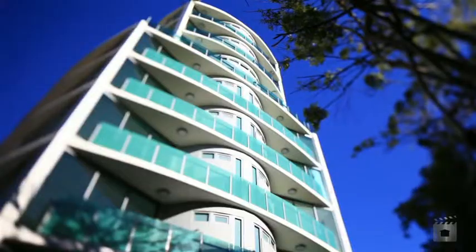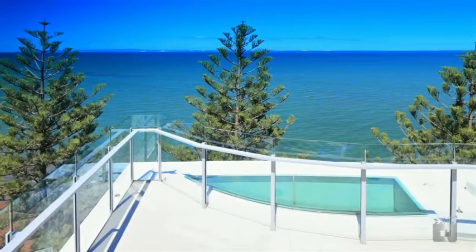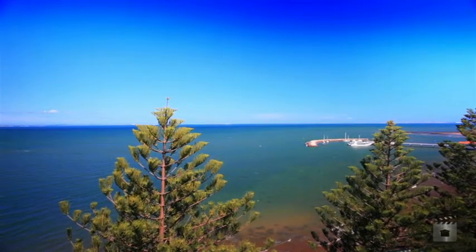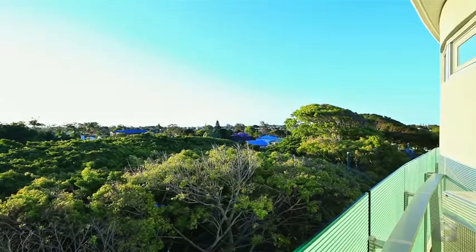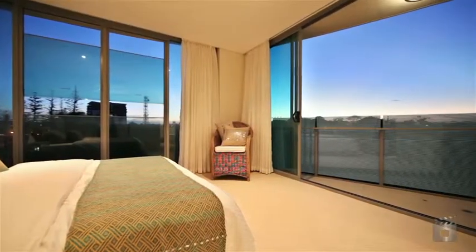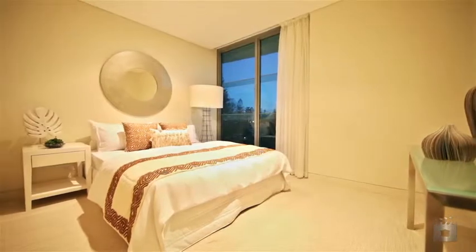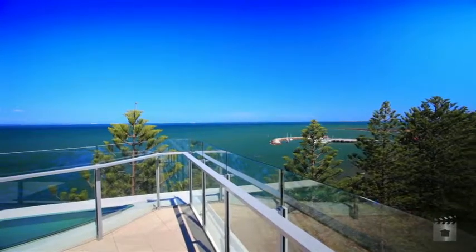16 Prince Edward Parade is perfectly located right on the beachfront, with every apartment looking straight out over Moreton Bay, the islands and beyond. A true waterfront development, only a short walk to the shops, cafes and restaurants of the Redcliffe CBD. Also, only a very short drive from Brisbane and everything it has to offer. If you're looking for a quality three bedroom apartment, penthouse or villa, this is for you.